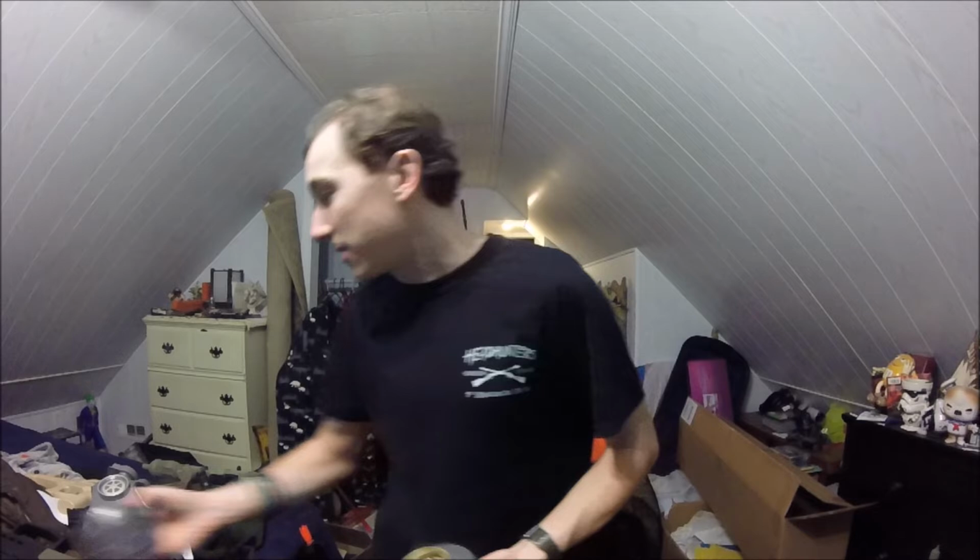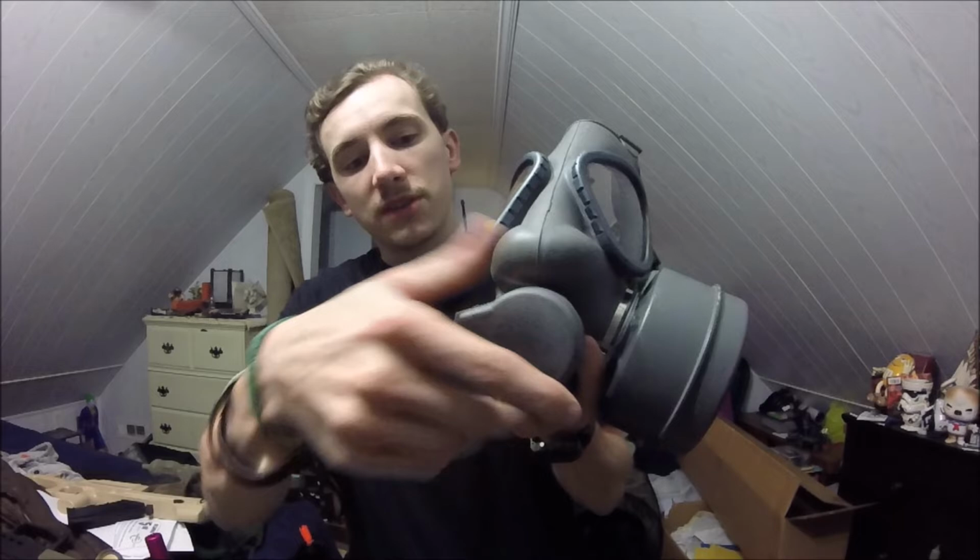But speaking of which, this is a 60mm threaded mask, so you are going to need 60mm filters. However, you can use a 60 to 40mm converter to use all 40mm NATO filters. So there you go. Now, go ahead and screw this on. Get the filter in there. Now, besides the filter itself, you do have this directional blower, which you can use to direct blowing out.